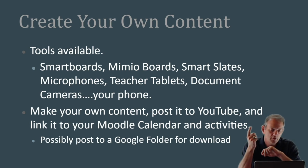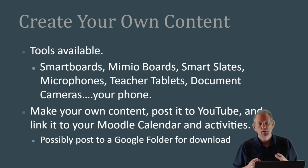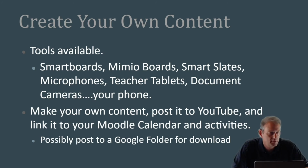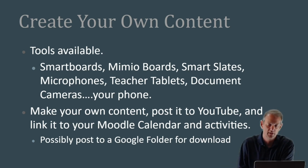I think it's important that we post it to YouTube and then link it in our Moodle calendar for assignments. Having everything in the Moodle calendar makes it so much easier for students. I've been doing it for 2 years, and my students, if you did a survey of them, would say that was the single biggest thing that they liked, that they had one-stop shopping. They could just go to the calendar, see what was due when, and link to it really easily.